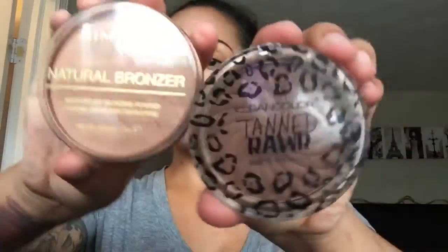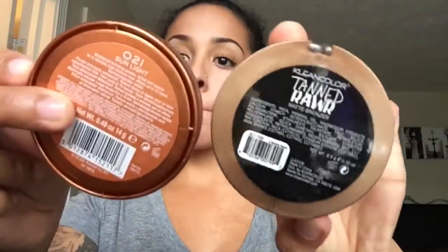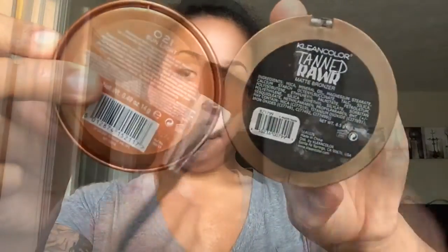Alright, so for bronzer, I wanted to give you guys 2 different options. I have the Klean Color Tan Rawr Matte Bronzer, which I actually got online at shopmissa.com, where everything is literally $1. And then also going to be using the Rimmel Natural Bronzer.